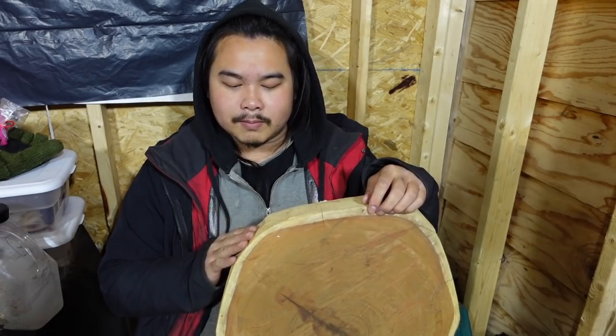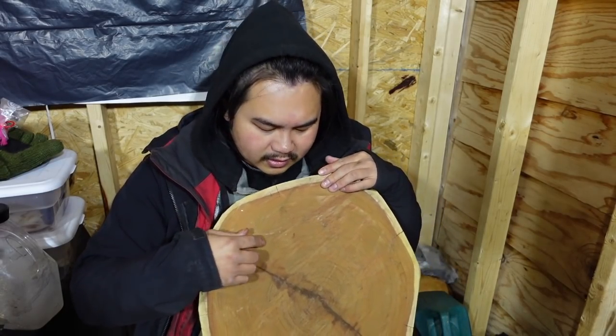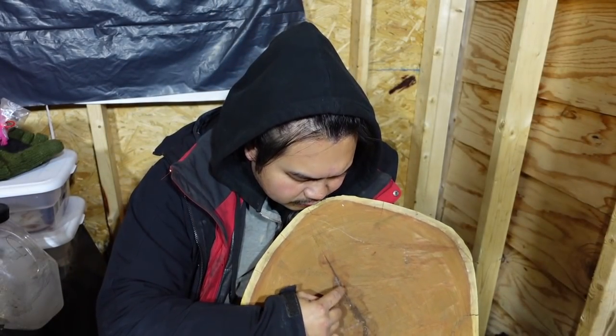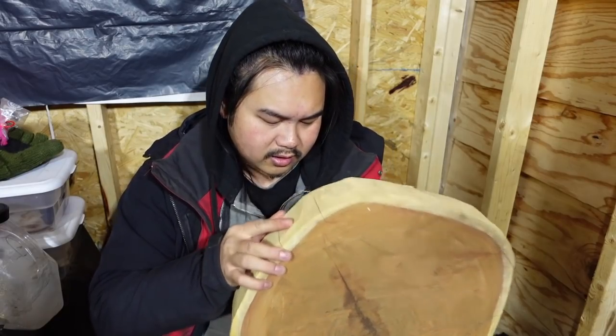What I'm actually going to do is soak this in salt water. My dad told me that's how you cure a cutting board like this, so that it doesn't crack and everything. It already has a crack that runs through it, like that right there. But I think if I clean it up and soak it, it'll be okay.